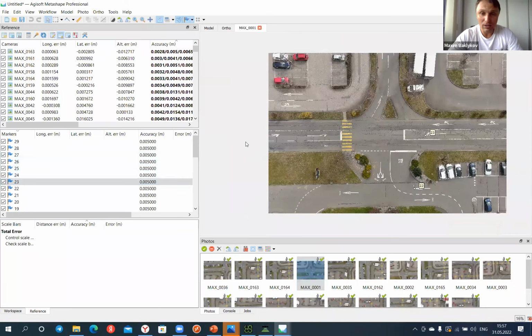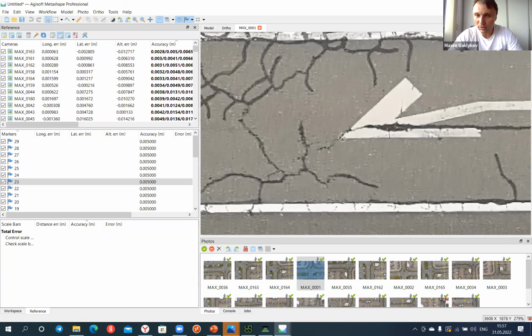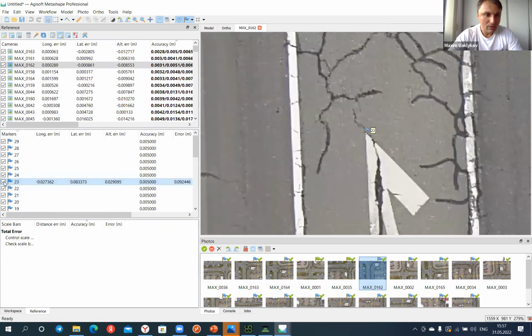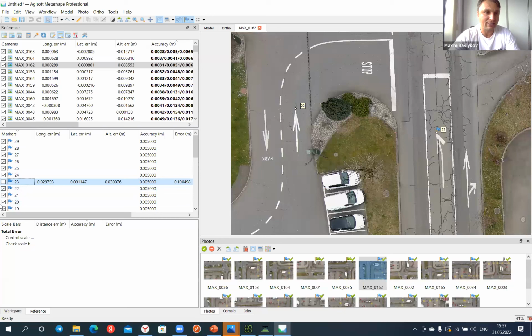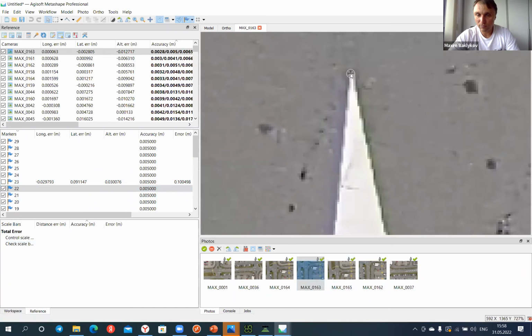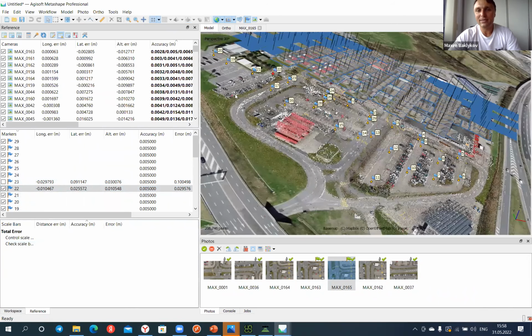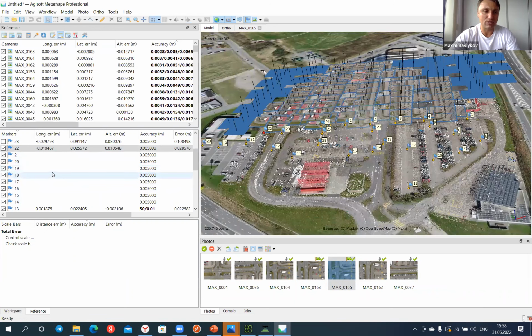It's on the corner, but I think accuracy will be not. Let's check. Let's see the accuracy. And we have very good accuracy in XY, but in one direction we have accuracy like 9 centimeters because it's all located exactly on the border. But let's see the accuracy of 22. And for 22, accuracy is much better. Why? Because sometimes, of course, on the border there is some distortion, but in general you will have very stable accuracy, very, very stable accuracy.